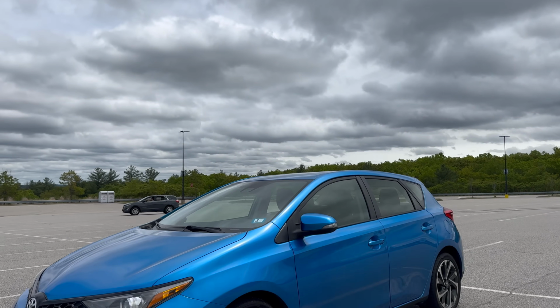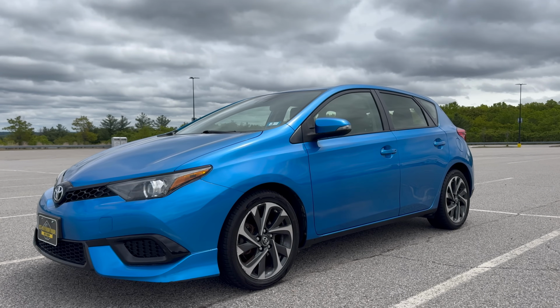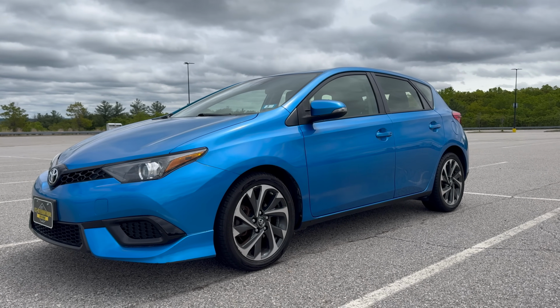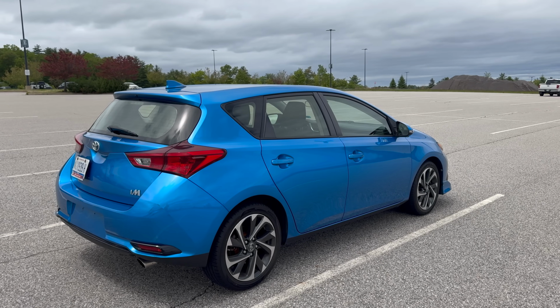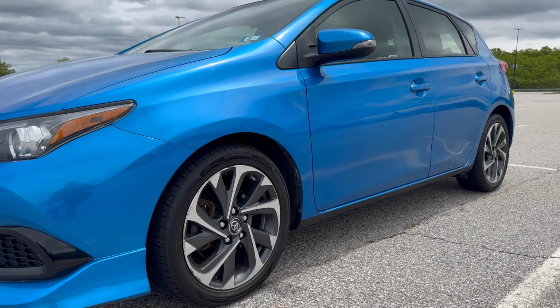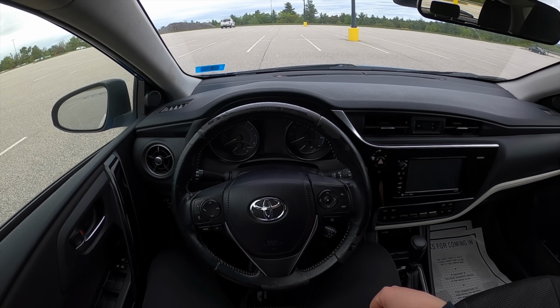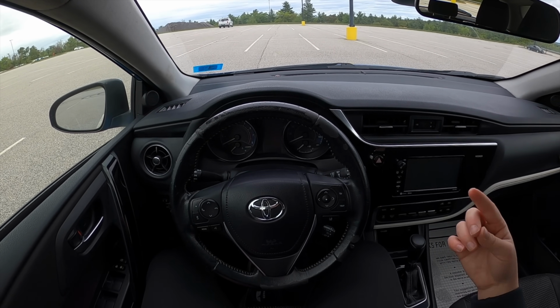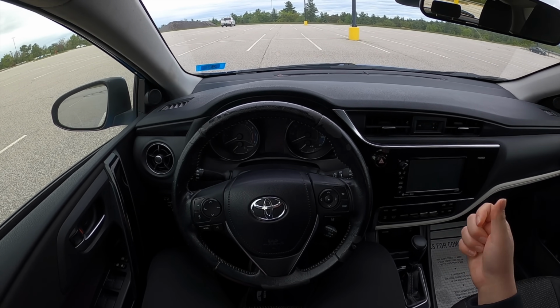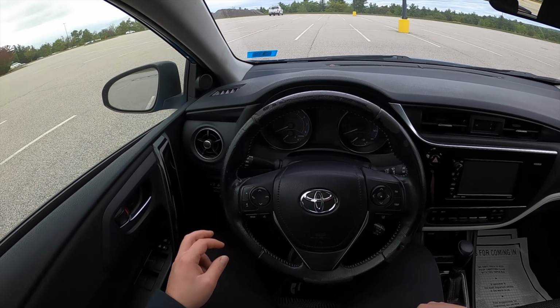Today we are trying out the 2017 Toyota Corolla IM. Originally this car was part of the Scion lineup as the Scion IM. When they discontinued Scion as a brand, Toyota adopted this model as the Toyota Corolla IM. Eventually that was discontinued for the now Corolla hatchback. But today we have the Corolla IM, so let's go check out the exterior.